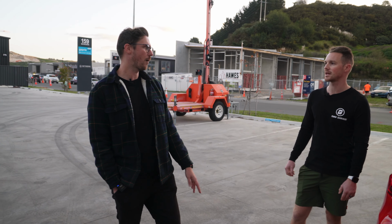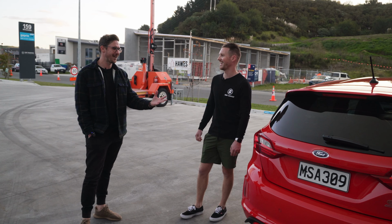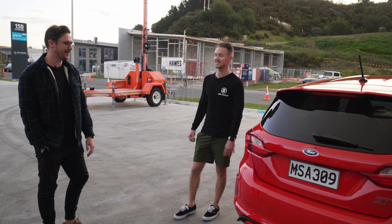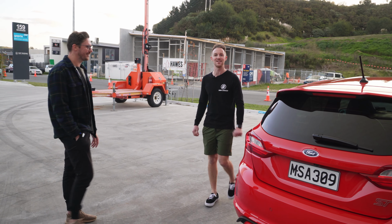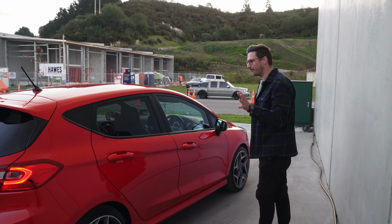I ran it on 95 for a while because I was just doing around town stuff. But inside I know that it should have 98, so I want to treat it. Glenn behind the camera as well always runs 98. Got to treat it to a bit of 98. Yeah, keep it happy. All right, so interior of the car, like I said before, Recaro seats.